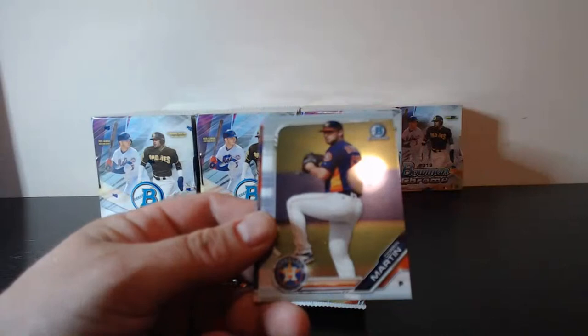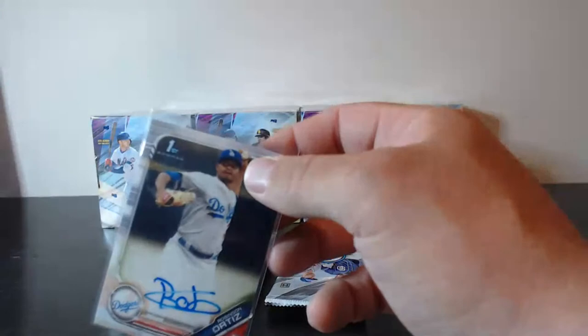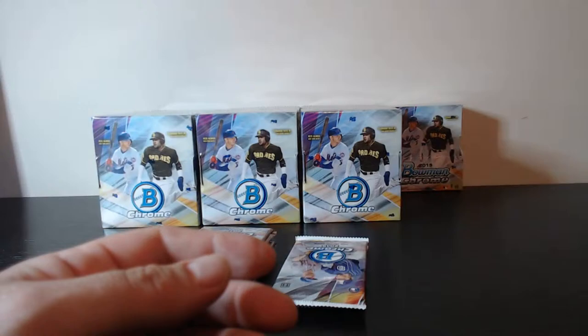Tristan Casas, Corbin Martin. First Bowman rookie auto, Robinson Ortiz, going out to the LA Dodgers. Bryce Wilson rookie base and Danny Jansen rookie base. I think we just had that in the last pack, same collation.